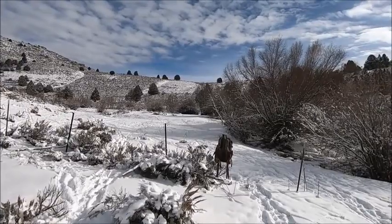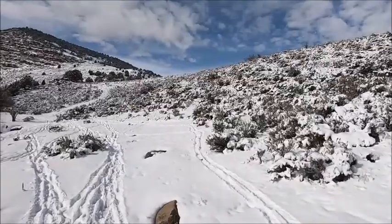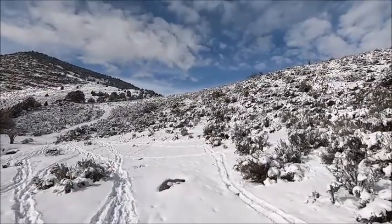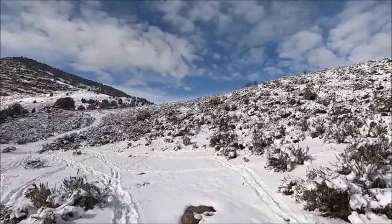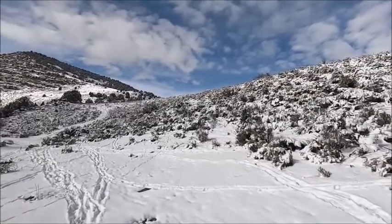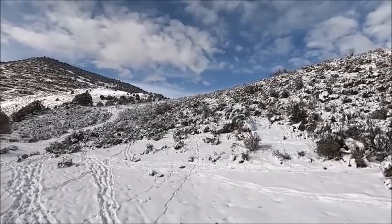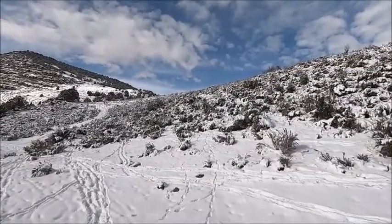And they're all making a racket. Well, about half those turkeys just flew over my head again, back the other way. I'll go over here and see how close I can get with the GoPro. Imagine they'll run off before I get to where you can really see them in this, but we'll see.